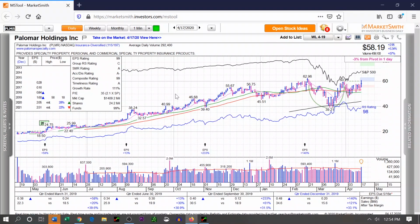Next up, we've got PLMR, which is an insurance company, and you can see that the numbers are fantastic. Earnings were up 140% last quarter, sales were up 121%, and those after-tax margins are very strong, up 33.1%. The estimates for 2020 are up 28%, and for 2021, they're up 22%, although the revisions are down.